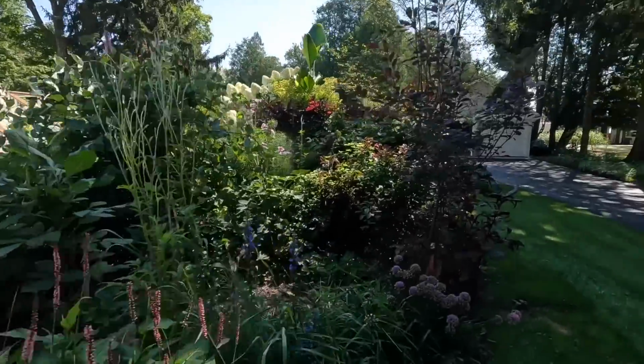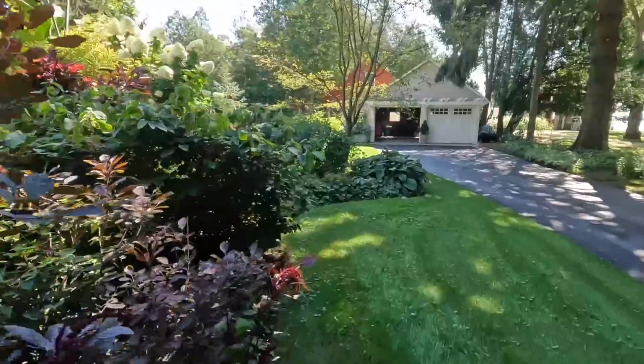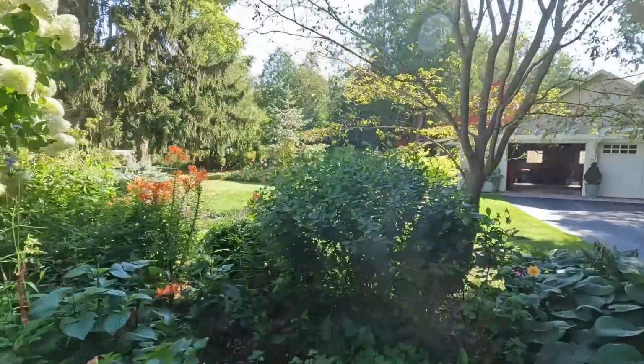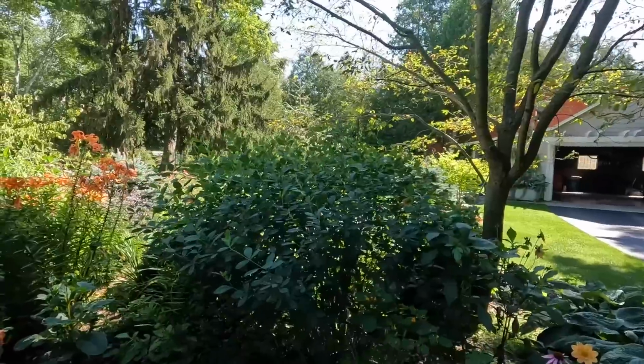I think I'm gonna need some foliage, so I'm gonna cut. One of my favorite things to use for foliage is Baptisia, so we'll cut a few of those.